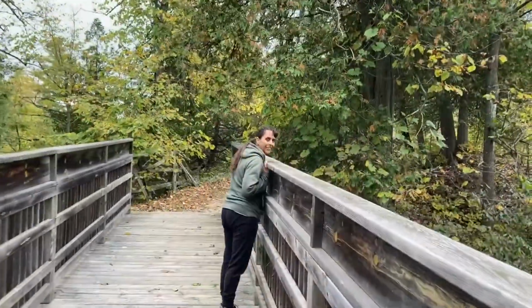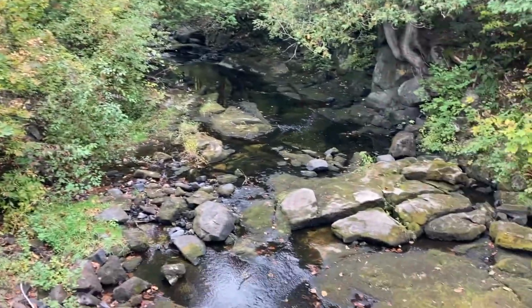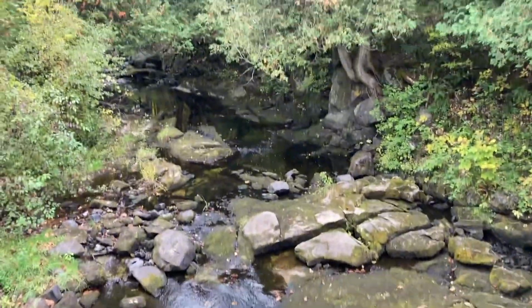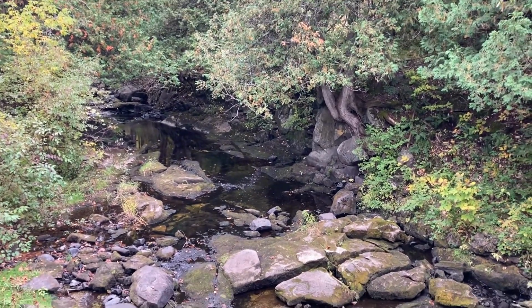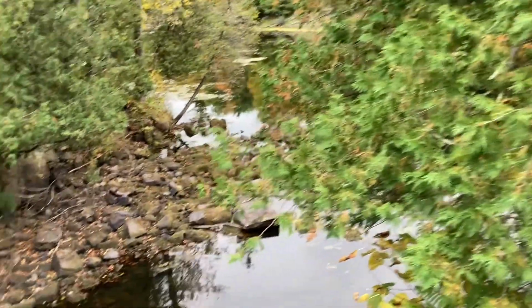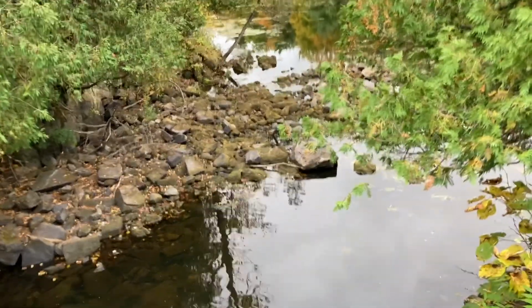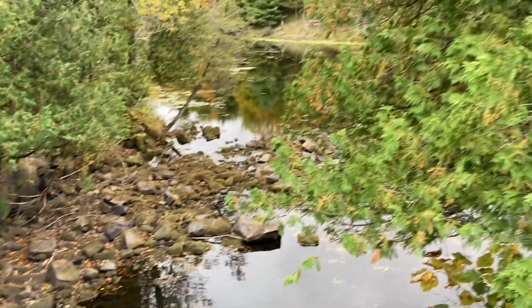Checking out Black Creek. Now in the springtime, this creek is raging water. Comes down pretty quick. Yeah, it's pretty calm. All these rocks are usually underwater. Water's low this time of year, at the end of Hog Bay.